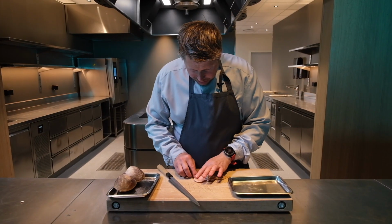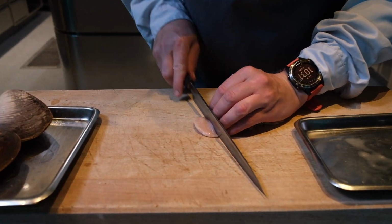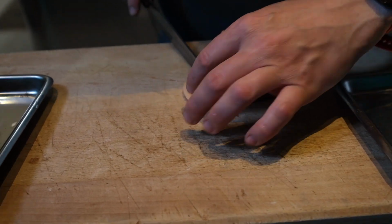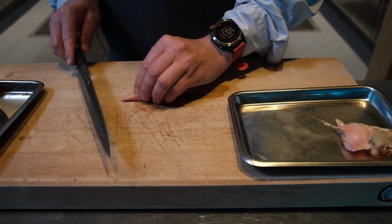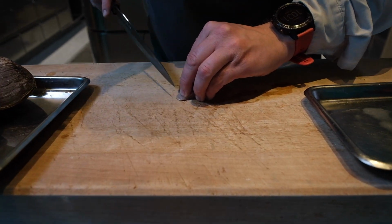So now this one here has been rested. Then I'm gonna cut it here. Then this part we save for other dishes or garums. And then I cut this in thin slices.